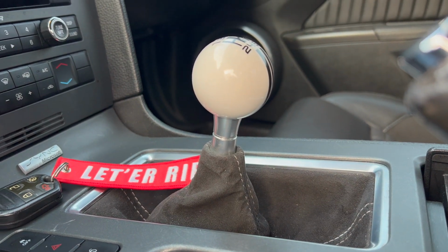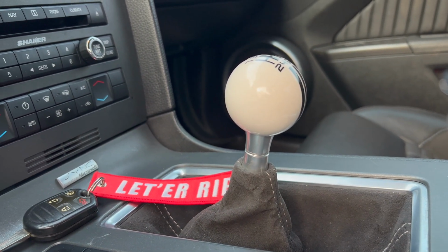Now, the MGW shifter in this thing feels fantastic. It's really tight. The throws are really short. I think it just adds to why this car actually feels so special. It feels so sorted. The shifter is tight.